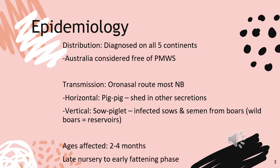With regards to vertical transmission, the virus has been shown in piglets after sows were infected, and it can also occur in boar semen, which may result in infections. But evidence regarding whether naturally occurring viral loads have that much of an impact is still to be determined, but wild boars have been found to be reservoirs.